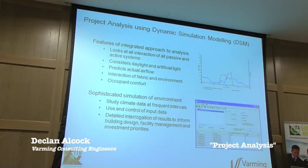The next few slides are going to be based around dynamic simulation modeling with the virtual environment. And what it does really is it takes a holistic approach to building performance analysis. It looks at all the passive and active systems, as you can see there, how they integrate with each other and with the fabric of the building, and how the climate influences that. It gives us detailed climate data. It's at hourly intervals rather than monthly averages. And you can get a reporting of your data like every 6 minutes. So you can really interrogate the results in detail, and this in turn can inform facilities management and investment priorities.